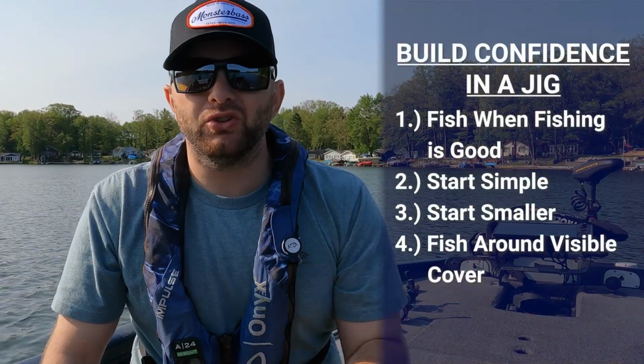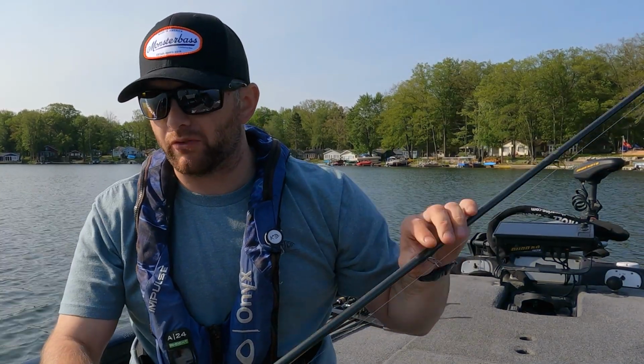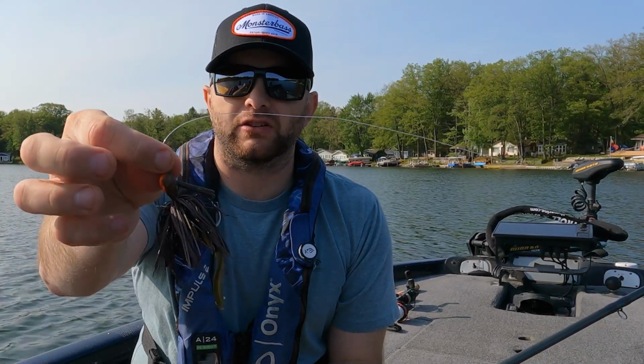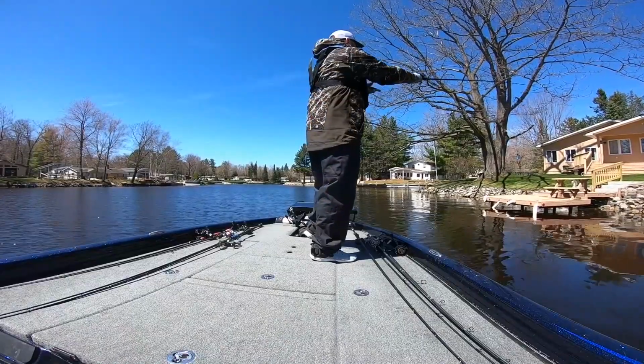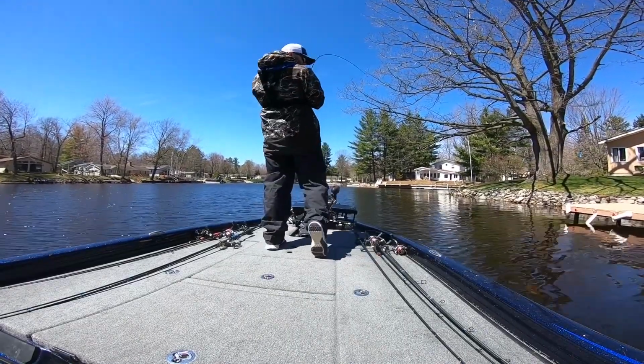And tip number 4 is fishing it around visible cover. You want to understand how this bait is working underwater, because I think that's one of the most powerful things about fishing a jig: actually understanding what it's doing and how effectively it imitates the forage that bass are feeding on. So take this bait, fish it around docks, fish it around shallow grass, fish it around shallow, clear water where you can actually see what the bait's doing underwater.